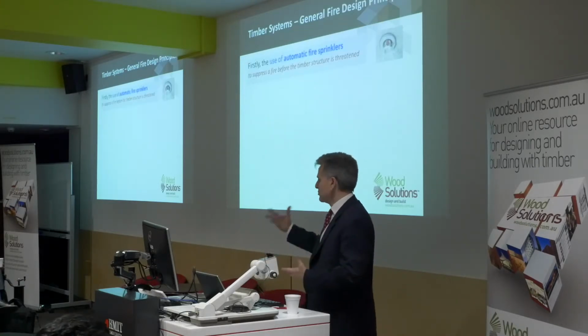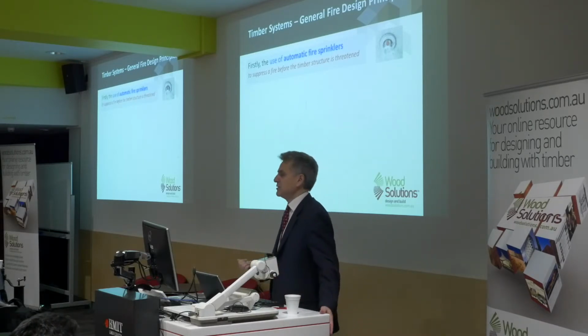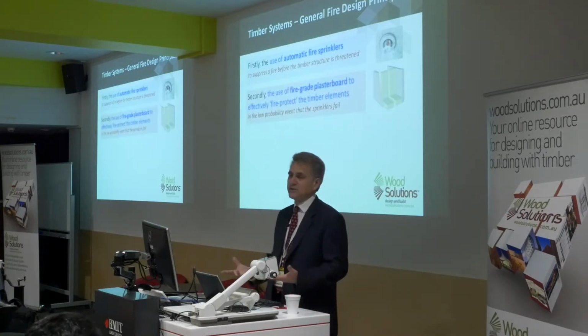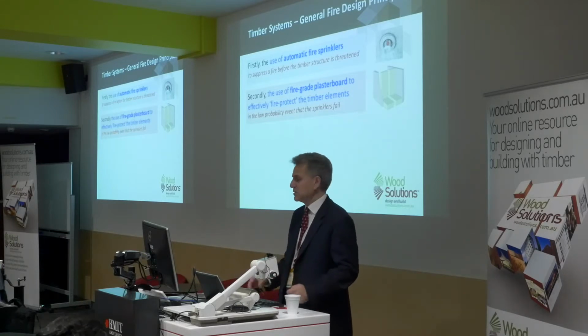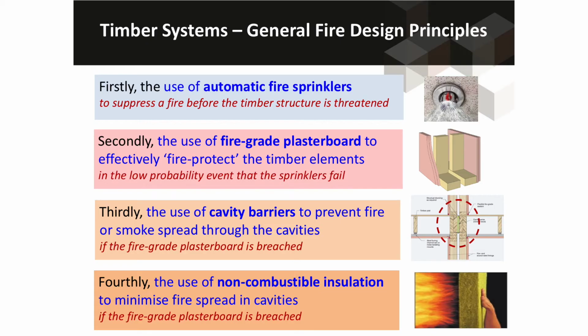So in terms of the systems, and Paul's briefly touched on this, first line defences are our automatic sprinklers. They don't work 100% of the time. I think Paul in the analysis used the number of around 92% of the time. So when they don't activate, then we're reliant on the plasterboard systems. So we have full FRLs on our elements, no reduction because of sprinklers. We have cavity barriers to contain the fire, and anything we put into our wall systems is non-combustible, so we're not adding to fuel load.